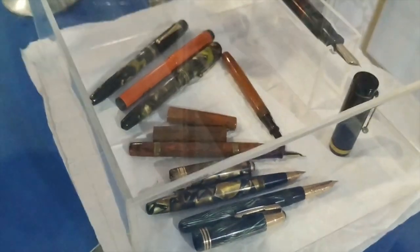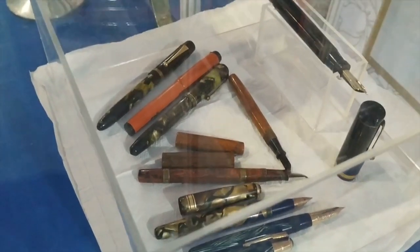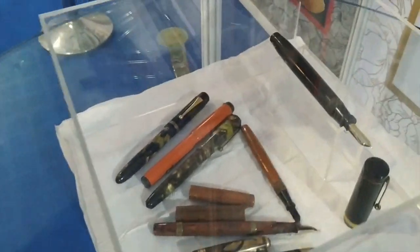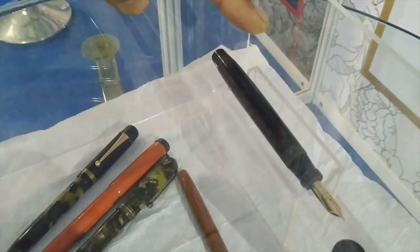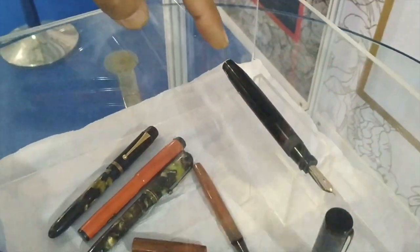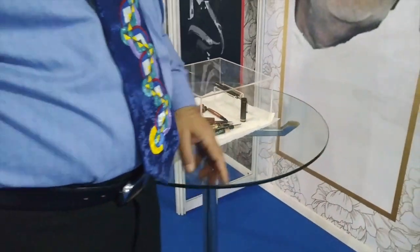Guider pens, this is ruby, dhar ruby, and then these two, and the top one is Guptu's Perfection, perhaps the oldest recognized fountain pen maker in India. And then we are moving back to our filling system.